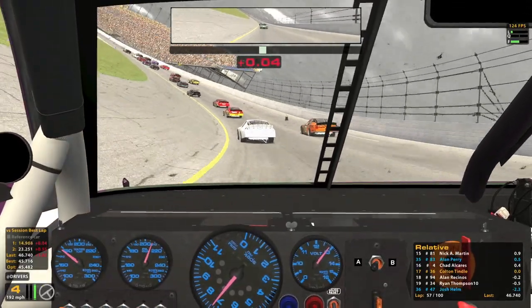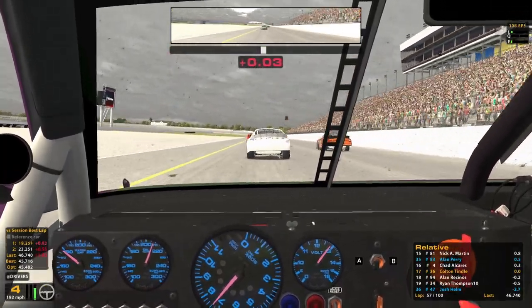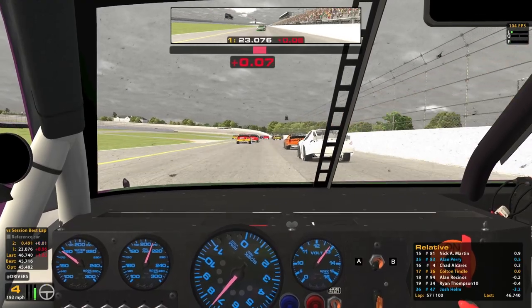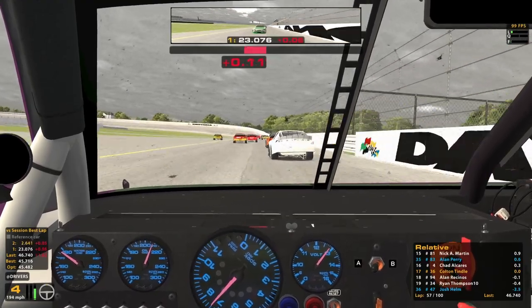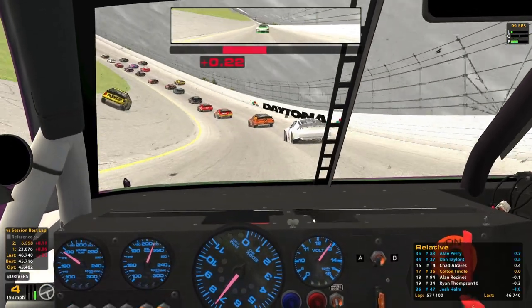I did notice the tire wear was actually kind of significant for a super speedway, which, you know, means not much, but I am kind of wondering if the handling will go away over time, even just a little bit. Interesting thing to think about. Oh, they're three wide up ahead again.